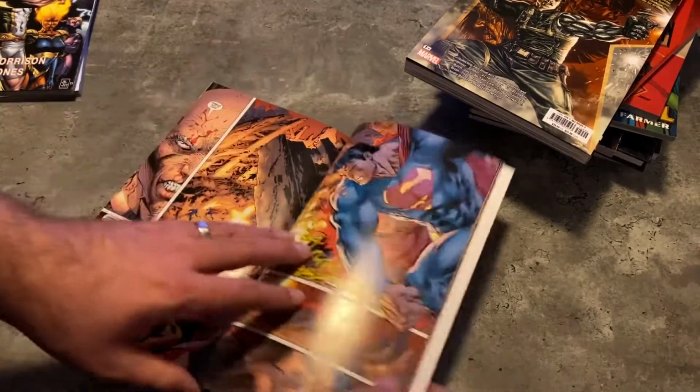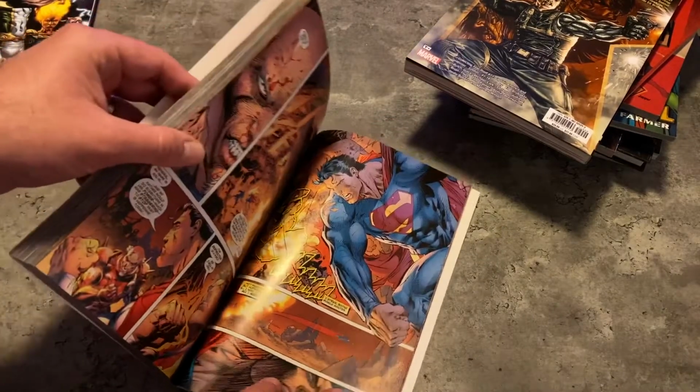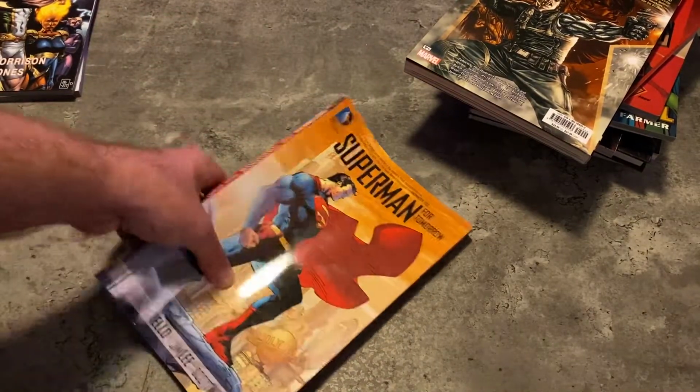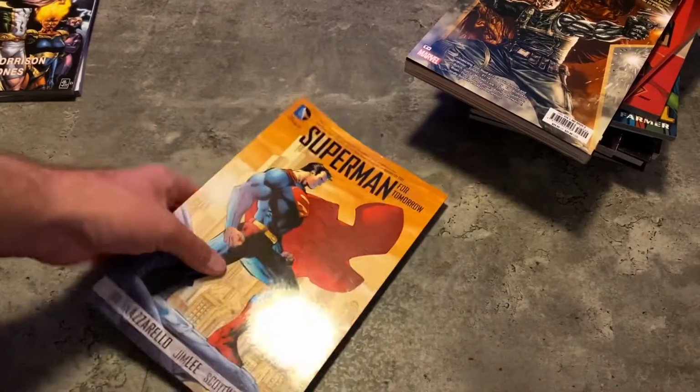And then even later after this, when Geoff Johns took over the Superman books after Infinite Crisis, which was right after this, we got a new version of General Zod. So this one kind of lives on its own. It's not really well regarded other than Jim Lee on art.